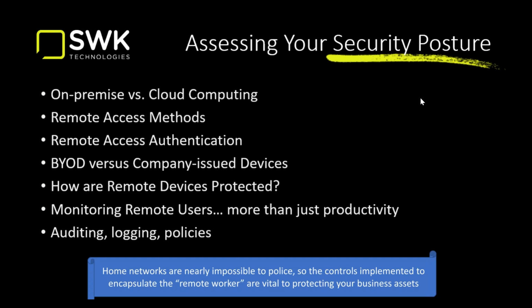So when looking at authentication, there's a couple ways your remote users can authenticate into your environment, on-prem or to the cloud. One way is single-factor authentication. Here a user will enter their username and password, and that will be the credentials. Type it in appropriately, you get access to the resources you're looking for. However, this is the least secure method of authentication. We strongly recommend multi-factor authentication.